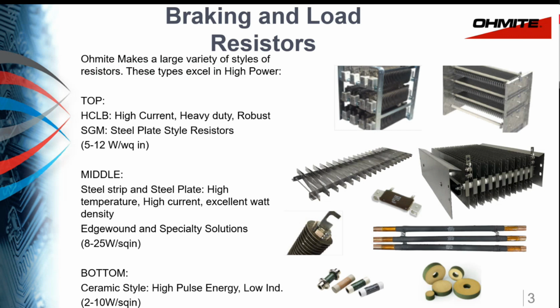Braking and load resistors. Again, we make probably the largest variety of styles, and we are not highlighting all of them in this short presentation, but we are highlighting more of the higher power products specifically. So in this sheet, you can see some examples. On the top, our HCLB type product is very high current. It's very heavy duty and very robust. We use this currently on the Chicago Transit subway cars.